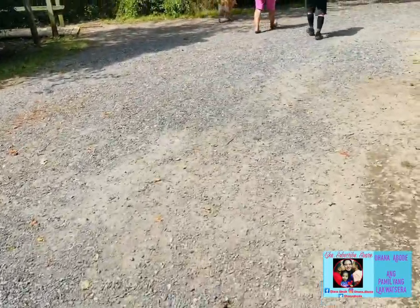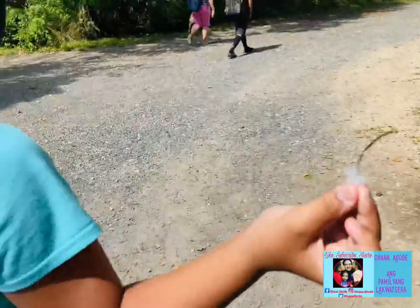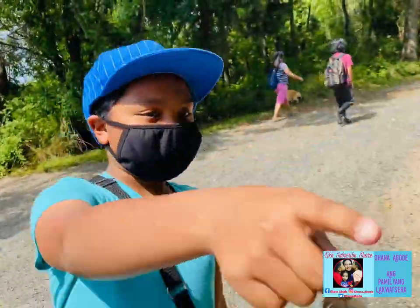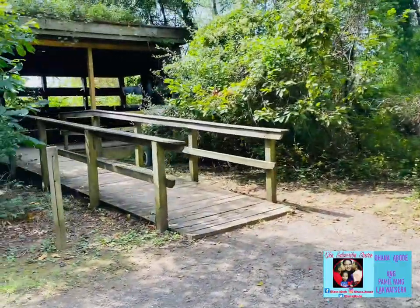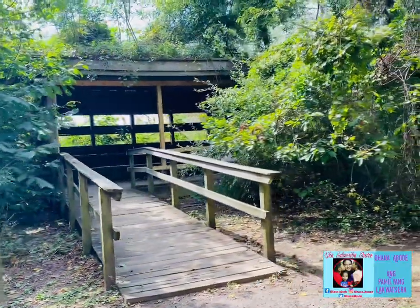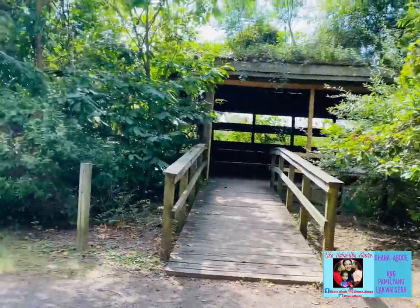Oh yeah. Can you see? It's small. Guys, I found it during the trail over there. Look at this. It's like someone lived in here before. Cool. Whoa. We can sit there.